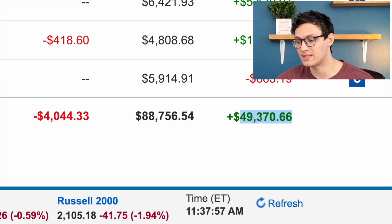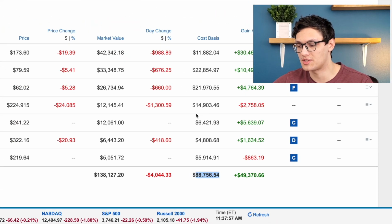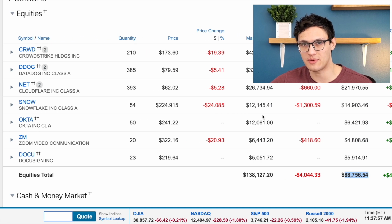And in total, I'm currently sitting on equity gains of around $49,000 in unrealized gains off of a basis of just under $89,000. So a little bit over 50% gain. These huge losses right here aren't super worrying for me because I don't think there's anything fundamentally wrong with these companies. I think that the market has just decided that these stocks have gone up for too long, and so they're going to pull money out of them temporarily.